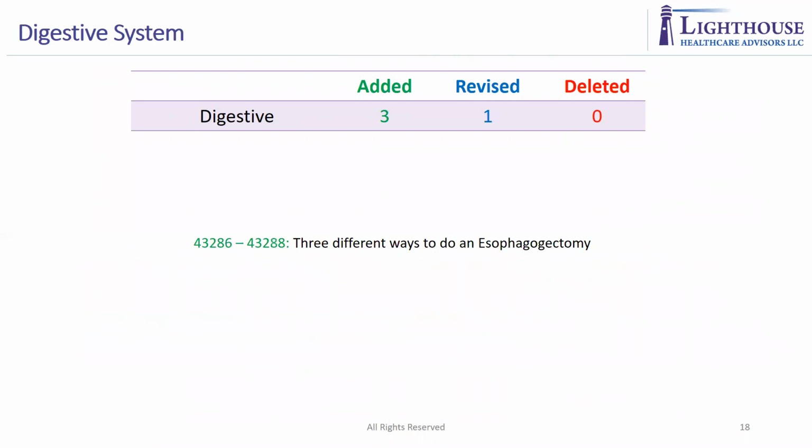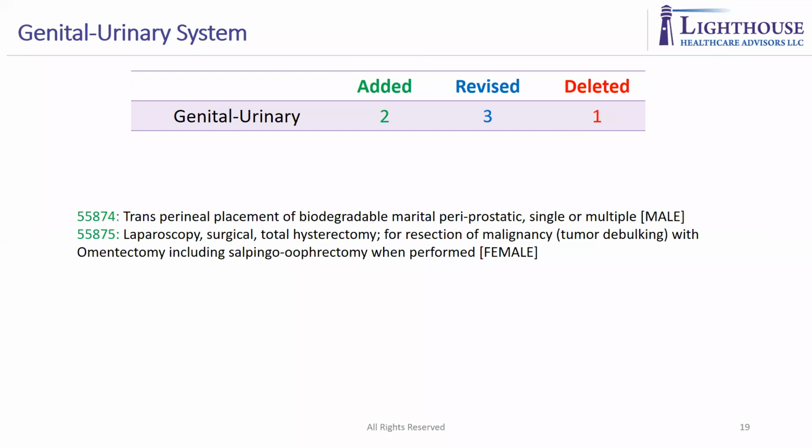Digestive systems, esophagectomy. Basically, what they're doing is they have 3 new codes, and there's different areas that you would be operating in the esophagus. So each code is for the separate area. If you're into GI surgery, general surgery, you want to make sure that you review those 3 codes, and make sure that your physician is aware of those three codes.